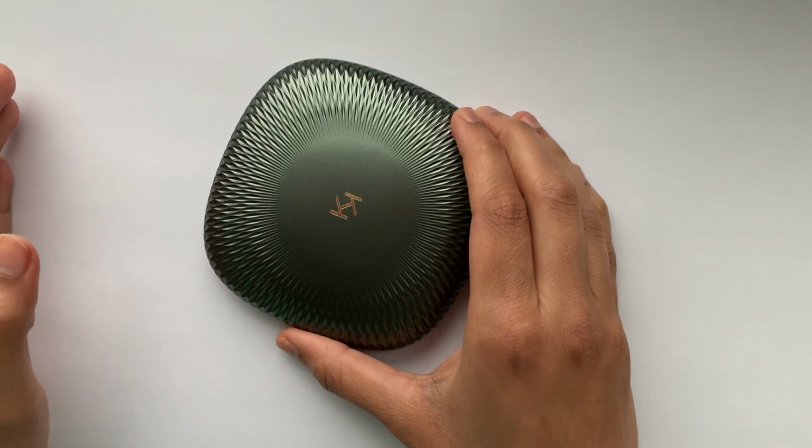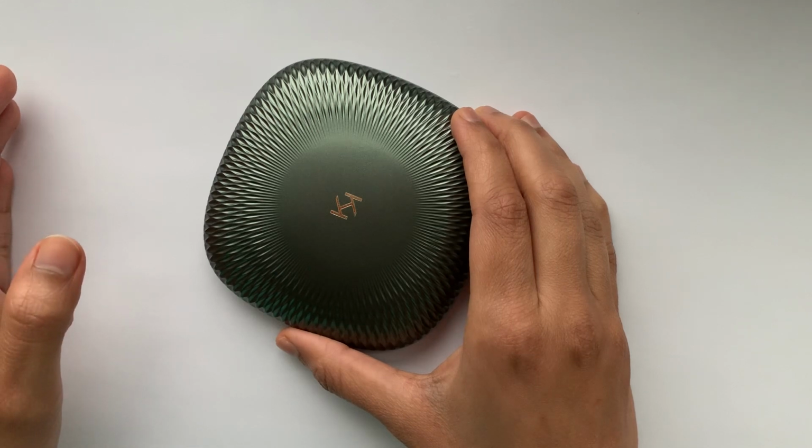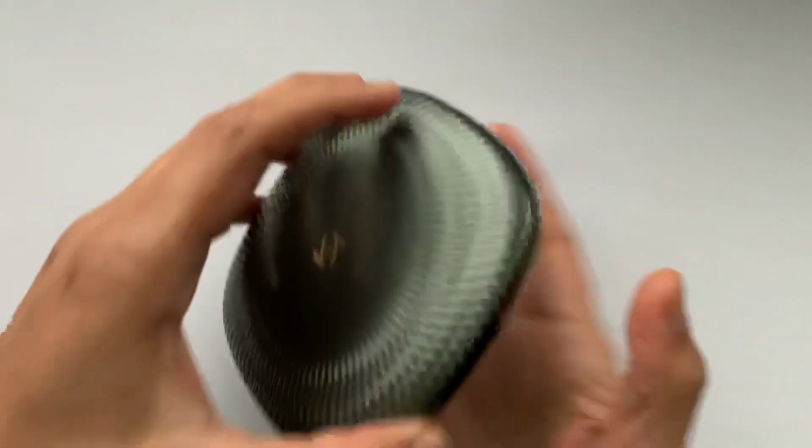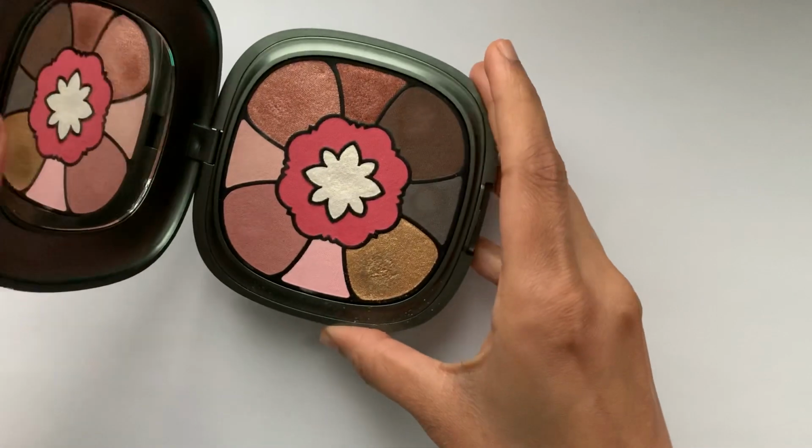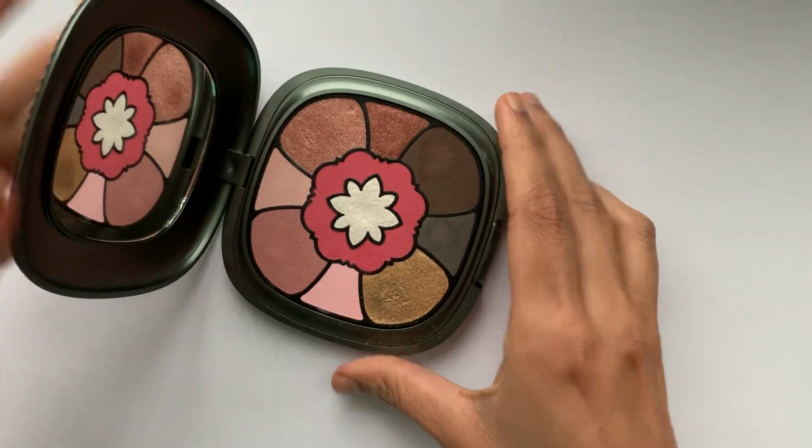So 01, this particular eyeshadow palette is probably more cool toned than the other version that they have. The other version has more warmer burnt orange, burnt brown kind of shades. This one has got more of the cooler mauvey kind of shades as you can see here.